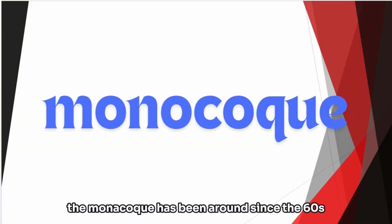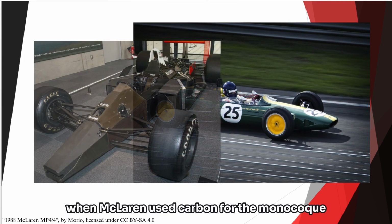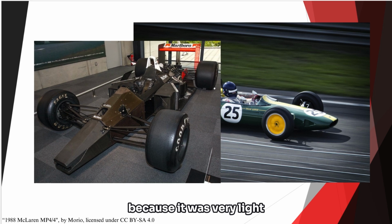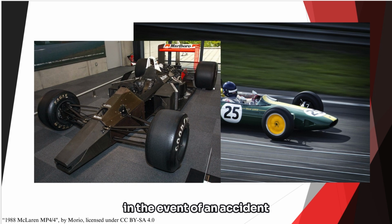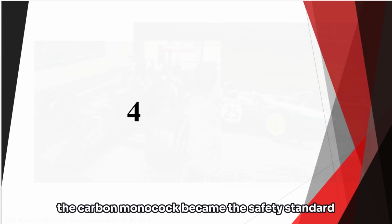The monocoque has been around since the 60s, but only really caught on from 1981 when McLaren used carbon for the monocoque because it was very light and offered much greater protection in the event of an accident. As a result, the carbon monocoque became the safety standard.